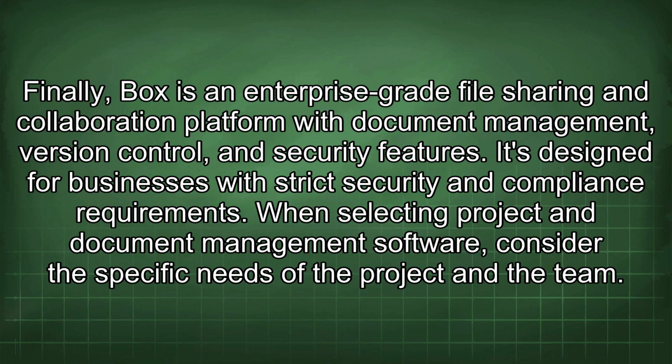Finally, Box is an enterprise-grade file sharing and collaboration platform with document management, version control, and security features. It's designed for businesses with strict security and compliance requirements.